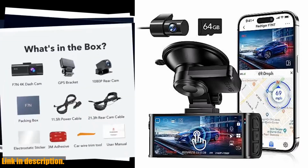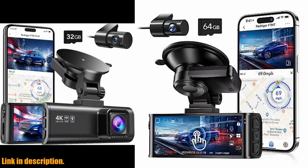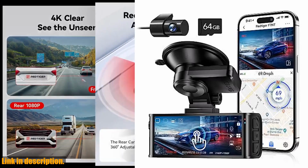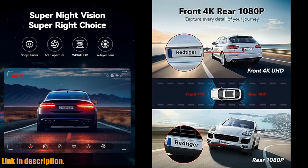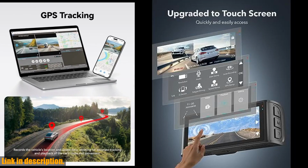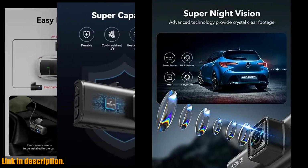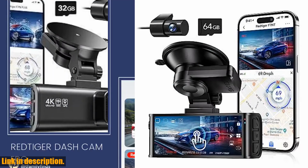Today we're going to be taking a look at the REDTIGER 4K dash cam front and rear, a must-have for all you car enthusiasts out there. This incredible dash cam gives you the ability to capture your drive journey in stunning 4K resolution with a 170-degree wide-angle view lens for the front camera and 1080p resolution with a 140-degree wide angle for the rear camera. With WDR technology and super night vision, you'll have reliable recordings day and night, no matter the lighting conditions.